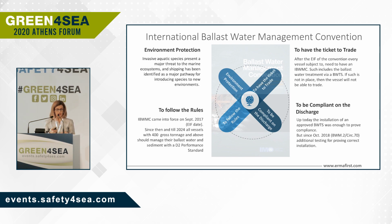Third, we have to have a ticket to trade. After the entry into force of the convention, every vessel is subject to it and needs to have the International Ballast Water Certificate. This includes the management of the system related to a ballast water treatment system. If this is not in place, then the vessel will not be able to trade.